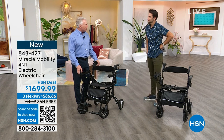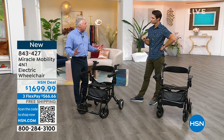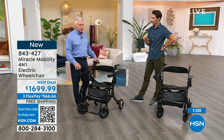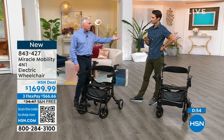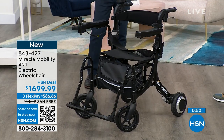There's a couple of things we hadn't mentioned, which is the speed. It'll go up to 3 miles an hour. Okay, so that's a very quick, brisk walk. And there's five different speed settings, so you're not stuck with any given speed. You can adjust the speed on your own. You can go about 8 miles. So like you said, you can go all day with mom or dad in the park. Right, so that's really wonderful.